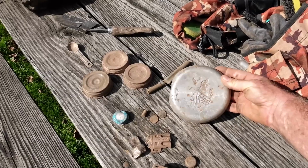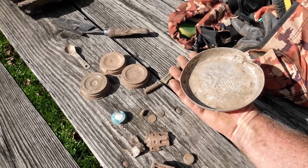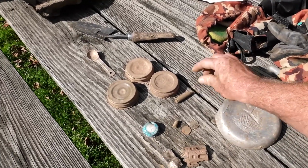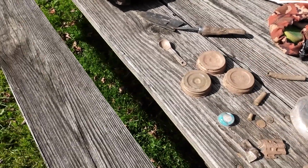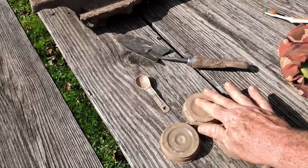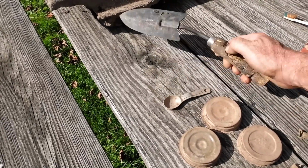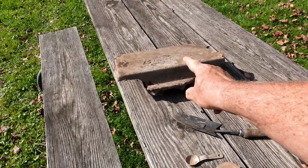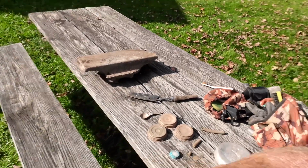We found our mystery item. I don't know if that was an ashtray or what that was. Copper pipe, 35 Remington shell, 3 lids to mason jars. Found our 1 teaspoon measuring. Found a little garden trowel, and I'm guessing about 40 pounds of lead. That is absolutely crazy. So it's been kind of a cool day.